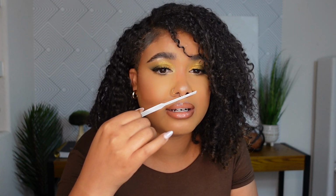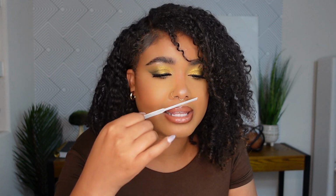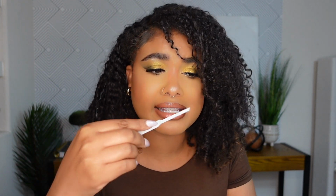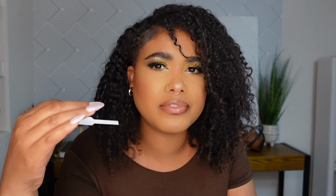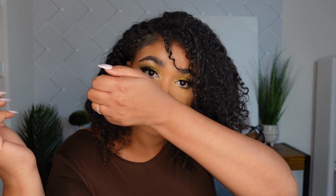Spiced honey. This is giving me spiced honey. The chamomile is there, the cedarwood is there. There's some tobacco vibes here too. Maybe it's the incense. There's something that feels like it has tobacco in it, but very subtly, it's very subtly there. I mostly get honey. Honestly, on my skin, it's honey.